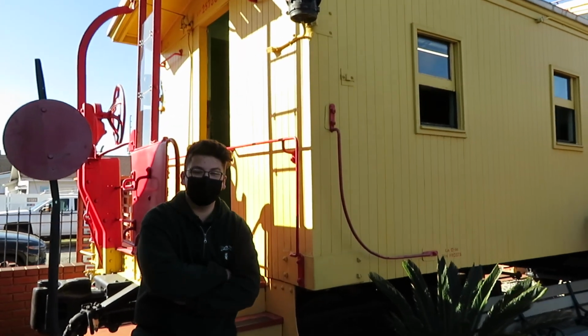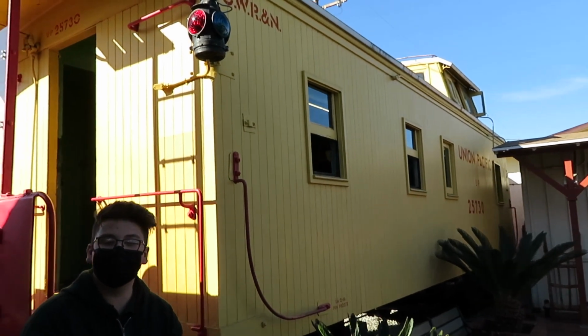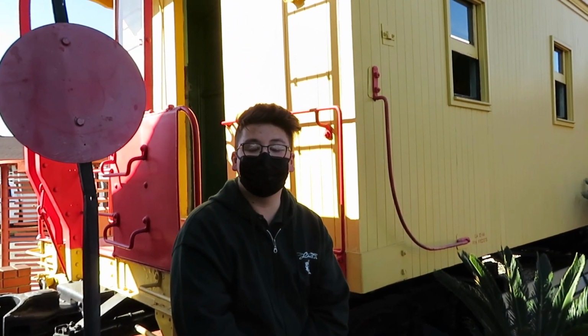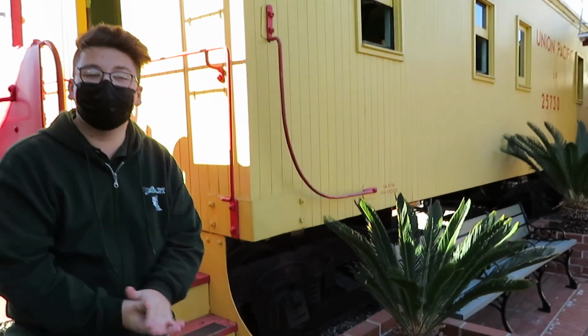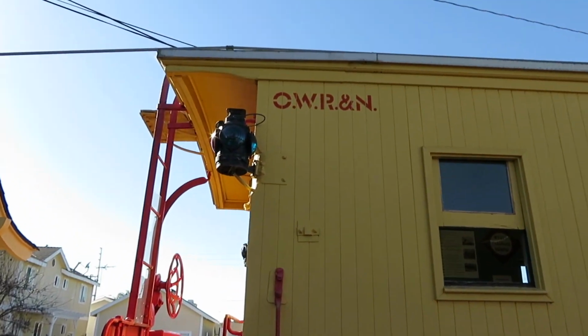I'm standing in front of our 1910 Union Pacific Caboose. Usually you'd be used to it being a little red caboose, but ours is actually yellow because it did work for the Union Pacific. Being built in 1910 also means that it's made almost entirely out of wood. Besides the frame, the handrails, and the wheels, this was made almost entirely out of wood. Very little is known about this caboose, where it operated.